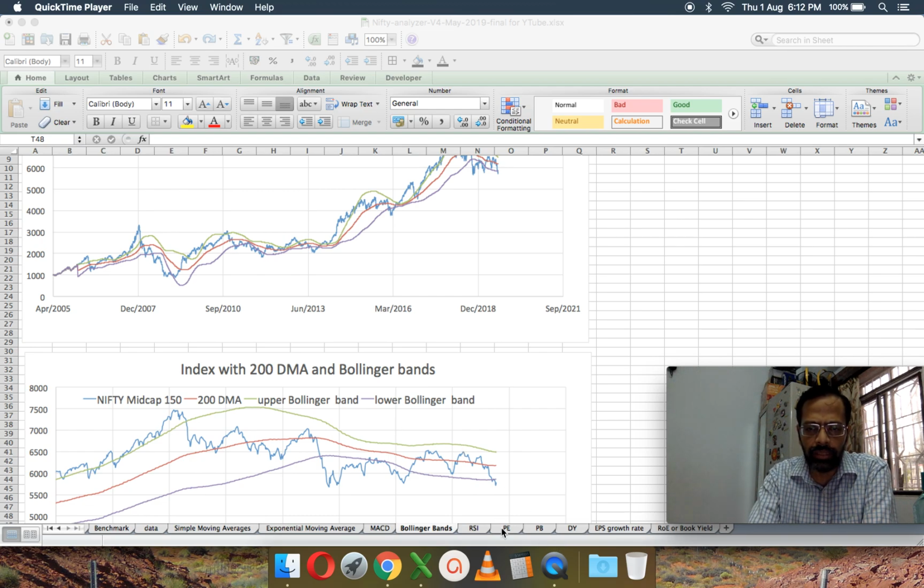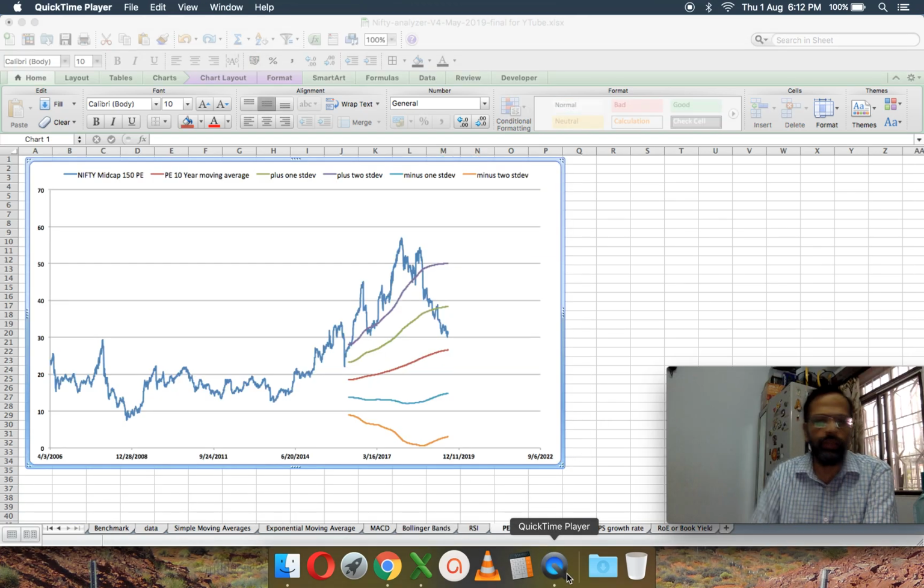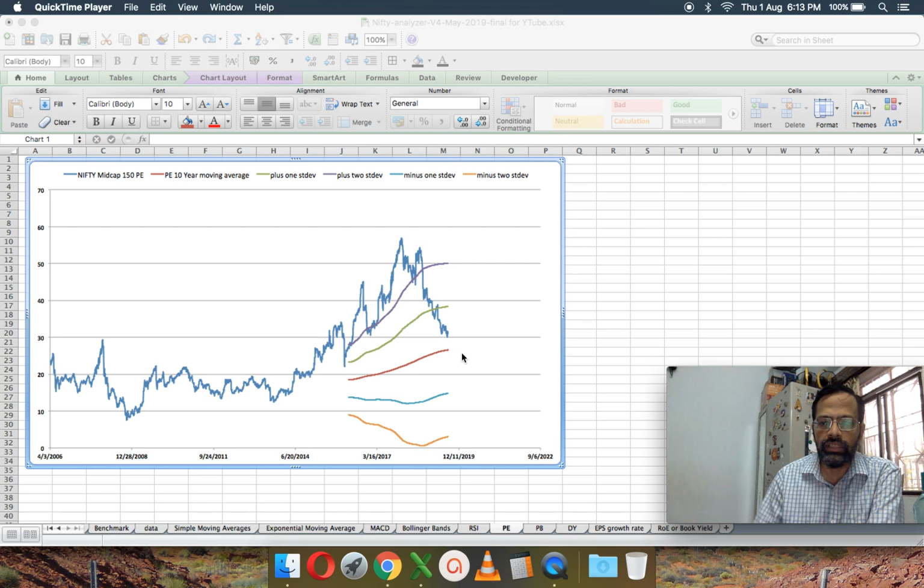I've also had a look at the PE of the Nifty Mid Cap. There's not much data. You can see the 10-year moving average right here. This is one standard deviation above, two standard deviations above. You can see that the Nifty Mid Cap had gone well above that and has been on its way down. It had moved up a little bit and then it came down. It's very close to the 10-year average. So again, from that point of view, in terms of price to earnings, it's not a bad time to buy.